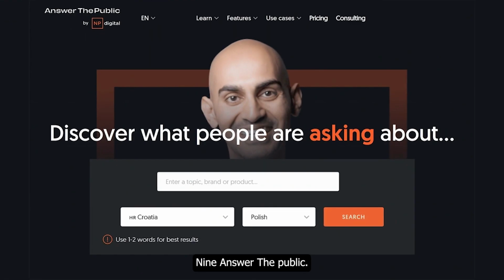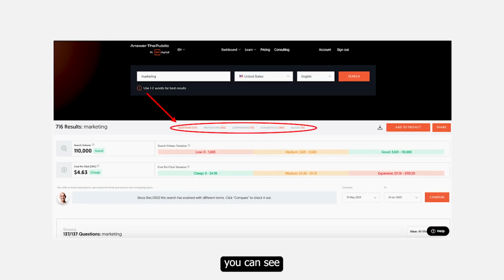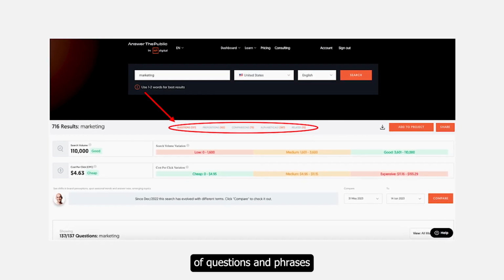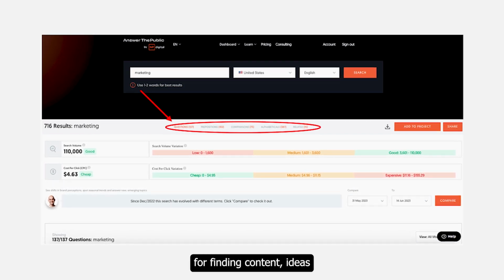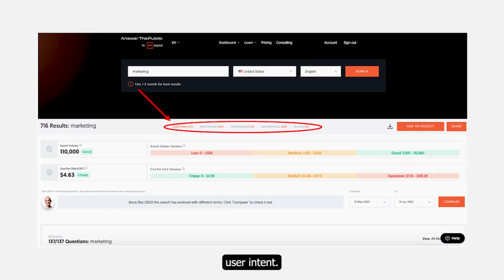9. Answer the Public. Answer the Public is a unique tool that provides insights into what questions people are asking online. By entering a keyword, you can see a visualization of questions and phrases related to that topic. It's great for finding content ideas and understanding user intent.